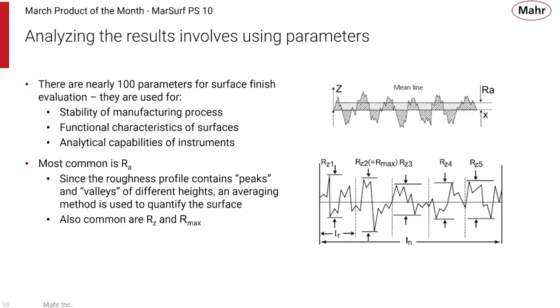Now, there are nearly 100 parameters for measuring surface finish and different evaluation processes for the stability of the manufacturing process, the functional characteristics of the surface, or we can use different analytical capabilities of the instruments to find out what's going on with the manufacturing process. But by far the most common parameter is Ra, or roughness average. Since the roughness profile contains peaks and valleys of different heights, an averaging method is often used to quantify the surface. There are some other parameters like Rz and Rmax, which are used to analyze the surface, but in the United States, the most common method is Ra.